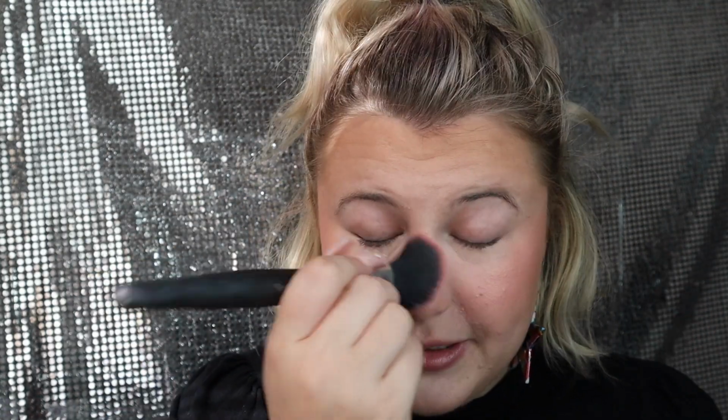And then I always put blush on my nose. It makes you look so cute and brings even more life to your face. Like, you see how that gives me a little bit of luminosity but not shiny. It doesn't make me look oily. It just makes me look like, you know what I mean? I can't get enough of this blush.